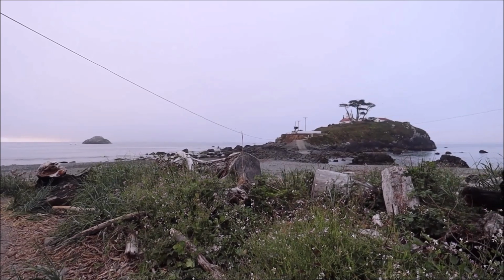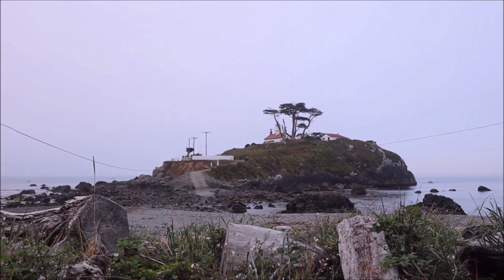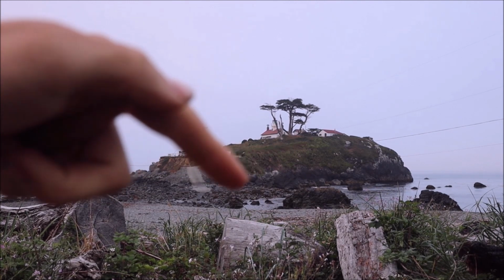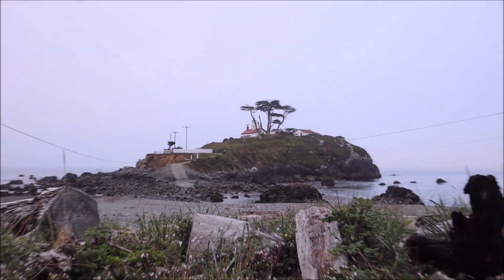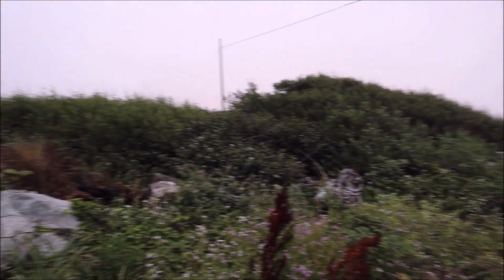Alright, you guys, first look at Battery Point Lighthouse. Since it's low tide right now, you can actually access the lighthouse. During high tide, all of this is underwater. You cannot get to the lighthouse unless you swim. Yeah, that's kind of funny. It's just on this small island, right next to the mainland outside of Crescent City.